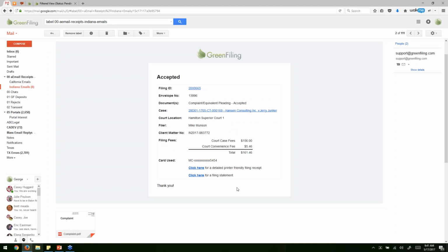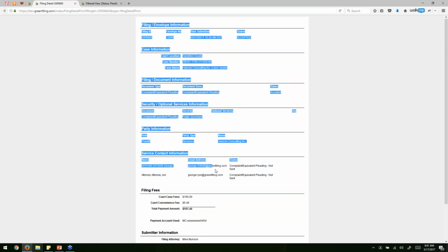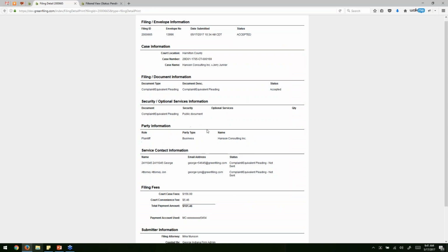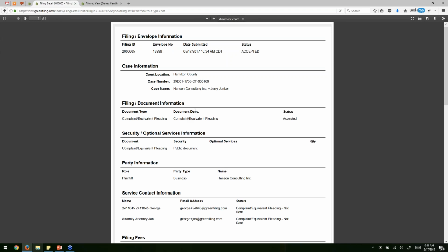Also available to you, there are two links. One says click here for a detailed printer-friendly version of this receipt. If we click this link, it's going to launch your browser, and it's just going to show you the same filing, but it's going to give you a detailed version of it, all the detail about this filing. Again, you'll have the confirmed fees, the credit card, and the account that was used. You can also download this as a PDF document if you'd like, using this link at the bottom.